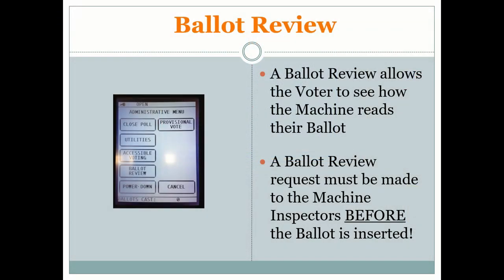A ballot review. A ballot review allows the voter to see how the machine reads their ballot. A ballot review request must be made to the machine inspectors before the ballot is inserted into the machine.